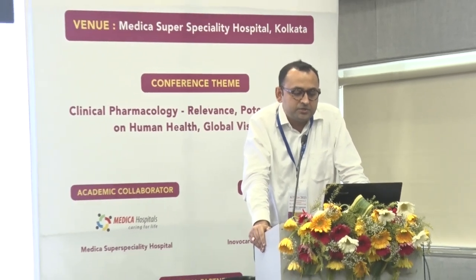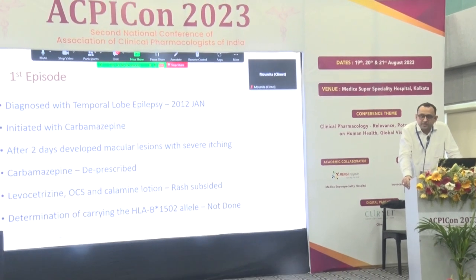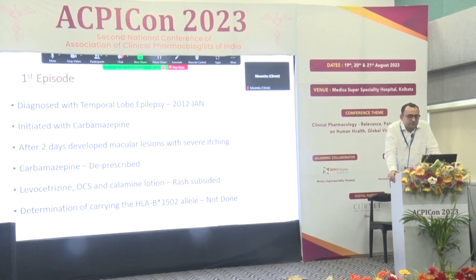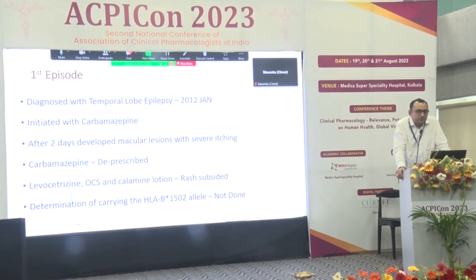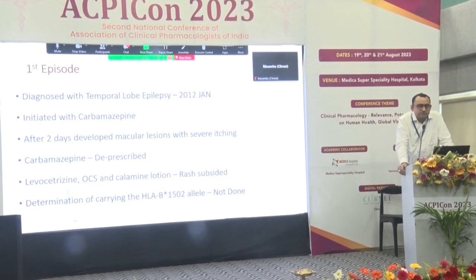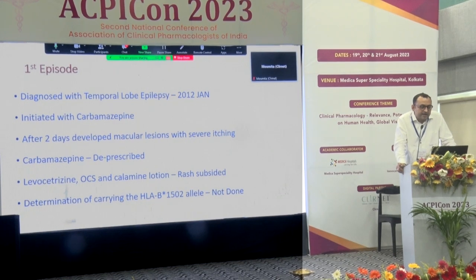Background: multiple drug allergy. Incidence of drug allergy with multiple agents in last 9 years, and what we had done, a detailed history taking and clinical examination. So we'll discuss the episodes, starting from the first episode in January 2012, diagnosed with temporal lobe epilepsy and initiated with carbamazepine. After 2 days, developed macular lesions all over her body with severe itching. So carbamazepine was deprescribed. The rash subsided with levocetirizine, a short course of oral corticosteroids and calamine lotion.